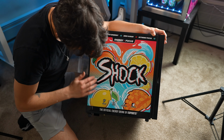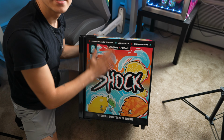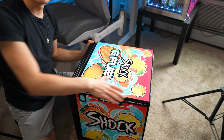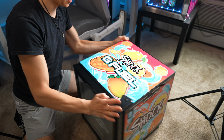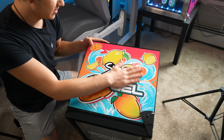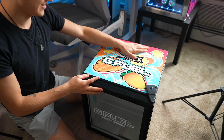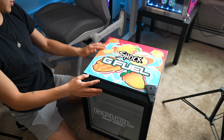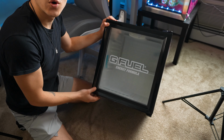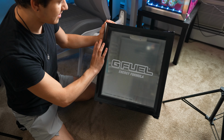Wow, this print is so, so nice. And then both sides are basically the same, which is awesome. And then, of course, you got the top here, which says Shock and G Fuel right here. Wow, look at the mangoes and the lemons. It all looks so good. Oh, the art is just so, so pretty. And then, of course, we've got the front here, which is looking awesome.